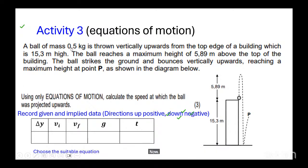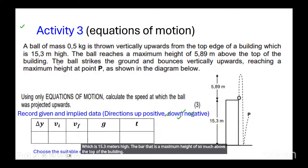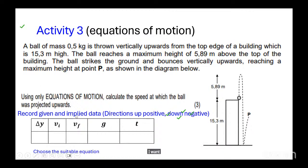Now, it says a ball of a certain mass is thrown vertically upwards from the top edge of a building, which is 15.3 meters high. The ball reaches a maximum height of so much above the top of the building. And then don't worry about the rest of the thing there. We'll talk about it later. Just up to the top of the building. I want you to record the data, the given and implied data, take up as positive, and again choose the suitable equation.